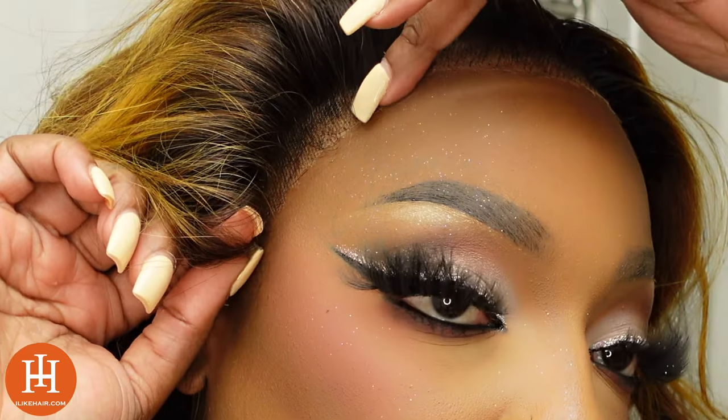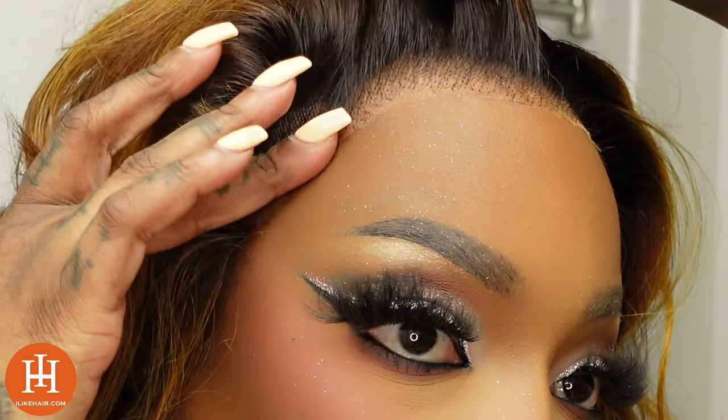I used one layer of Ghost Bond simply because I was going to work and I wanted to make sure that it would stay on. If you want, you can just use like a hairspray, like a hair adhesive, and it'll melt right into your skin. But I did do one layer of Ghost Bond and it turned out so cute, you guys. Like, yes, get into the melt. But one thing I loved about this is that it was already layered.